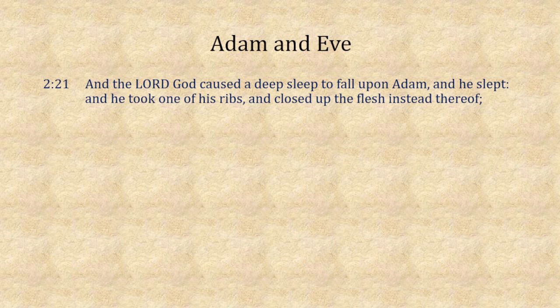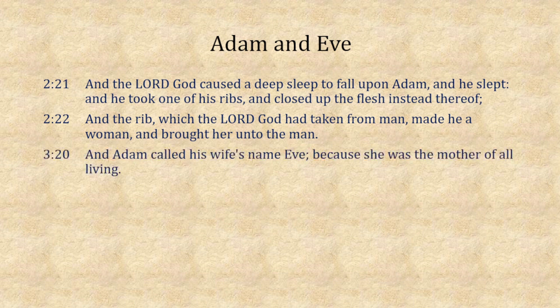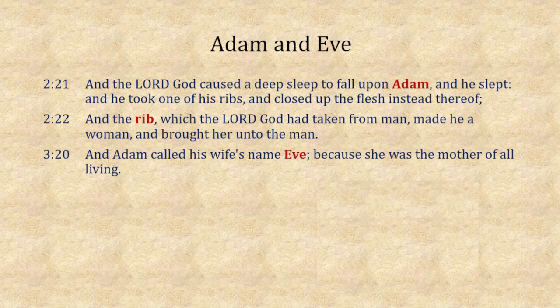In Genesis 2:21, we find, "And the Lord God caused a deep sleep to fall upon Adam, and he slept, and he took one of his ribs and closed up the flesh instead thereof. And the rib which the Lord God had taken from man made he a woman, and brought her unto the man." In the next chapter we find her name, and Adam called his wife's name Eve, because she was the mother of all living. Now, in this story, there are 3 important components: Adam, rib, and Eve.